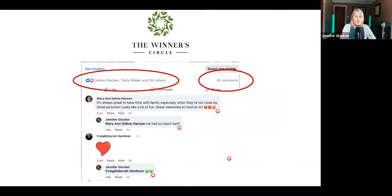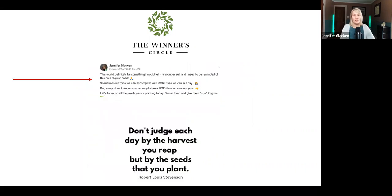I mentioned engaging. You can see on this post, there are 254 people who had liked it or hearted it, and 62 comments. You want engagement. I always reply back to every comment that I get, because in Facebook's world, they just see all of the engagement. They don't see that you actually replied back to everybody's post. So if you have 10 people comment on your page and you reply back to everybody, that could be 20 engagements versus just 10. And if you ask a question, people are more likely to make a comment back to you. So just an important thing to note.